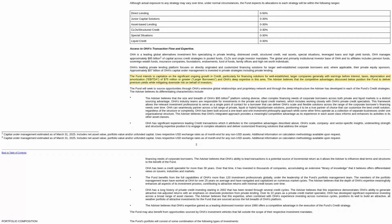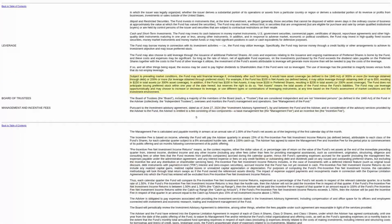Speaking of what they want the world to know, the management team is targeting companies with earnings before interest, taxes, depreciation, and amortization, or EBITDA, of $75 million or greater. They may also borrow money, which is the use of leverage. They want to use leverage opportunistically to give themselves more firepower, but they are not going to have leverage through preferred stock in the next year.